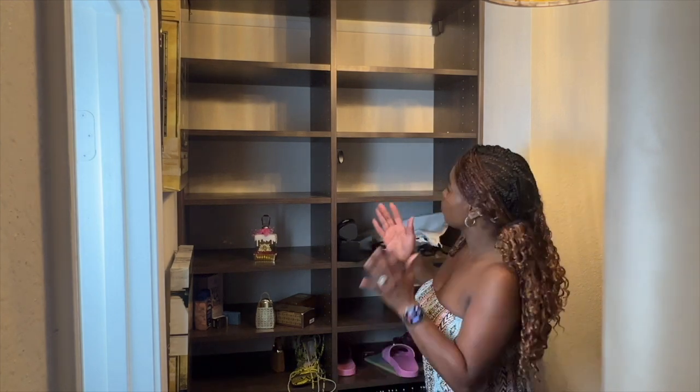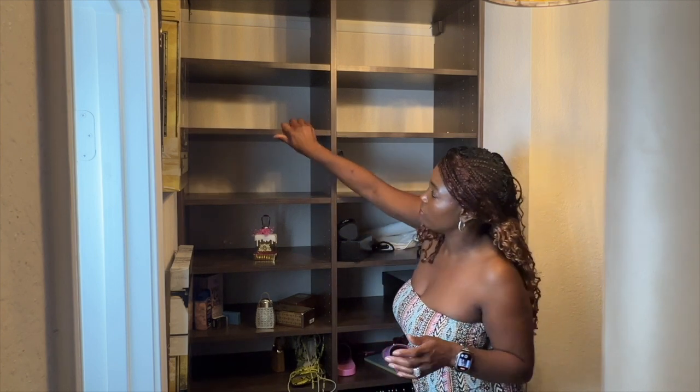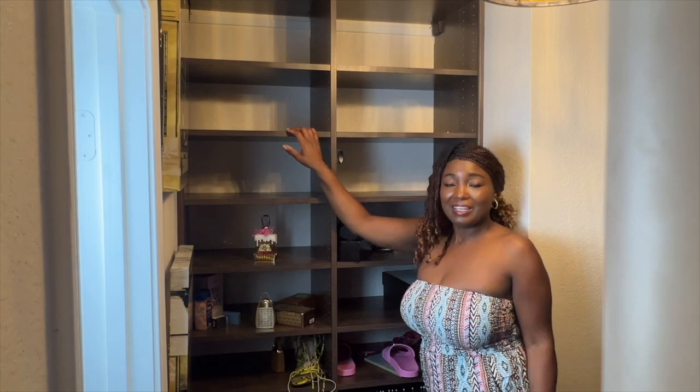Okay, so I think that's it. So what I'm gonna do now is pause. I'm gonna get a towel and wipe down all this dust because there's so much dust. And then we're going to figure out which shelf I want to take down, and then we will put the things back. So stay tuned. We're actually getting moving good here.